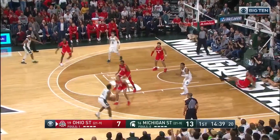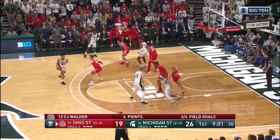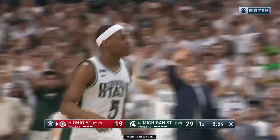And Tillman. Wow, what a rebound. Big time. This play of late. Had a great all-around game earlier in the week against Illinois. He sure did. 15 points, 6 boards, 5 assists, couple of steals. That's Cassius. Winston. Yep. He comes.